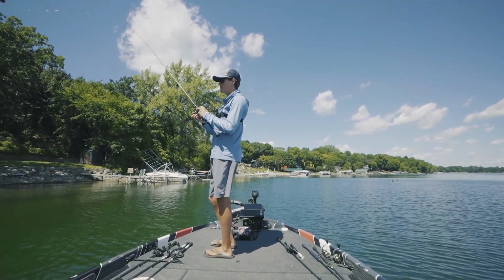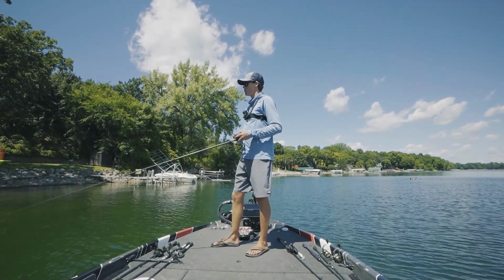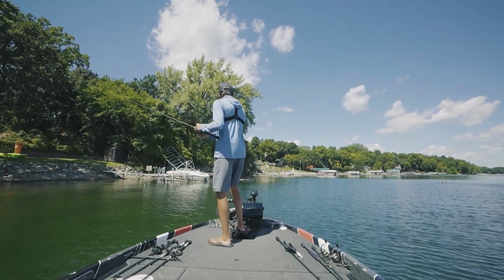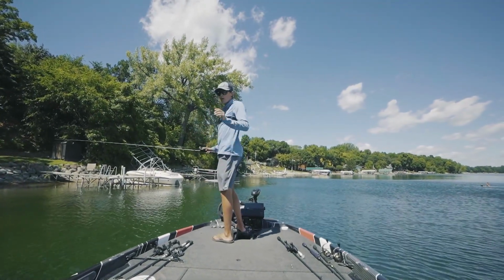But the good thing about dock skipping is that if you get a backlash, usually it's not so bad that you can't pick it out. The reason why you thumb your spool is in case you have a bad skip, you're able to stop the reel before it goes into complete mayhem. I say we flip a few more docks and then show you guys how I'm working my jig.